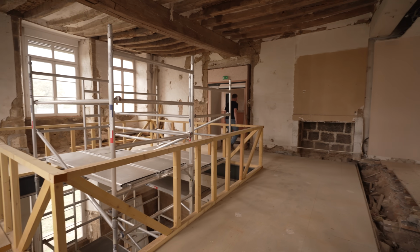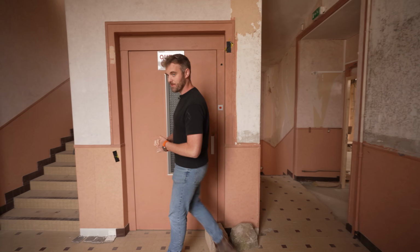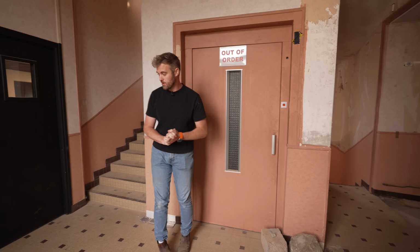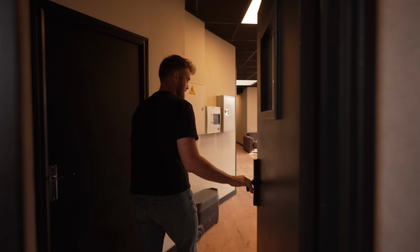Let's continue. So we've now essentially almost done a full lap. So you remember the elevator downstairs? Well, this is the first floor, and it also goes up again to the next floor. So what I want to show you now is the old infirmary, and this was one of the first jobs that we ever did.